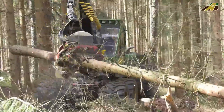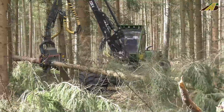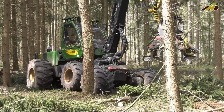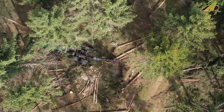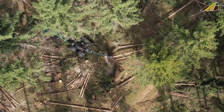Durability? Check. Performance? Absolutely. Versatility? In spades. These machines are redefining what's possible in forestry and land management. Rain or shine, slope or swamp, the HSM 405H and DAF 1180D are the ultimate game changers, turning impossible tasks into effortless victories.